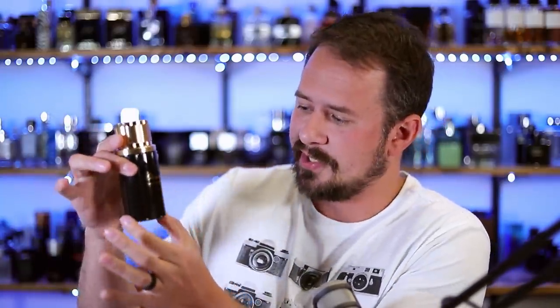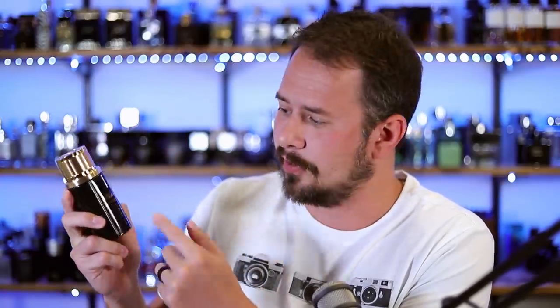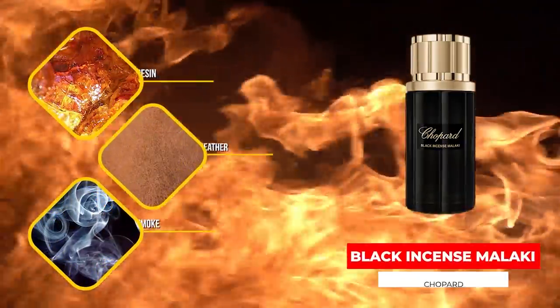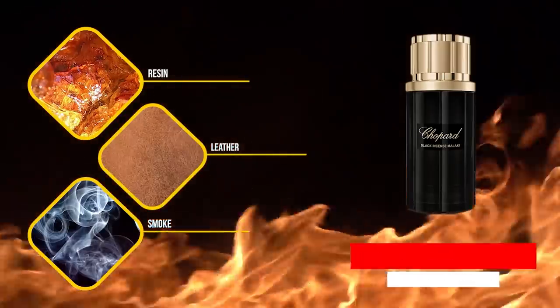And then the bottle is done in this nice black glass style and just has a cheap sticker thrown on the front with the name of the house and name of the fragrance. So it's this weird kind of melding of cheap and expensive looking. This has resins, leather, incense, smoke, and woods. This one, absolutely a fall and wintertime fragrance, cool weather, evening time. That's when you're gonna reach for this.